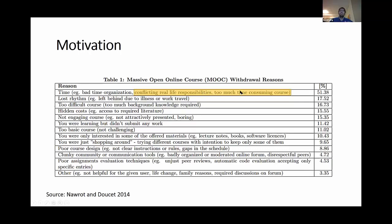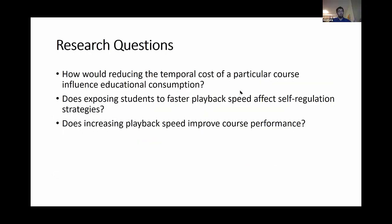So that got me thinking, what if we could artificially shrink the amount of time that a course takes? And so what we're doing here is we're artificially reducing the temporal cost of consuming a particular course. And we think that might also have some downstream effects on how students might engage in self-regulated learning. So then does exposing students to faster content affect how they might use these compensatory strategies? And finally, does increasing playback speed improve course performance and course persistence?